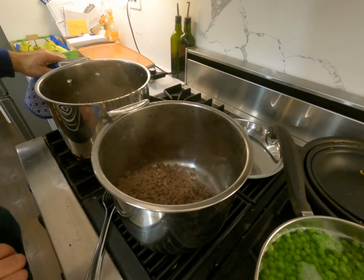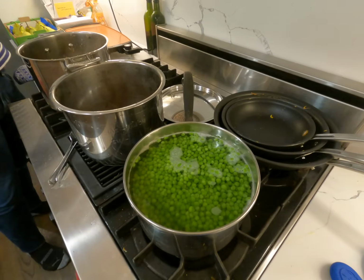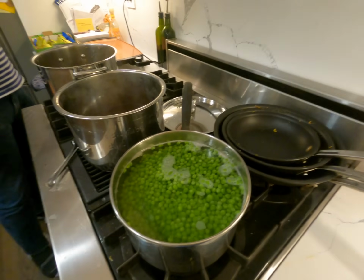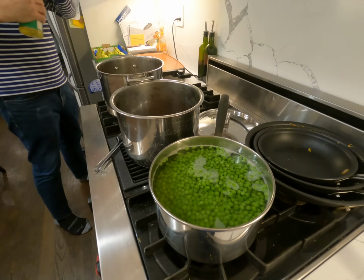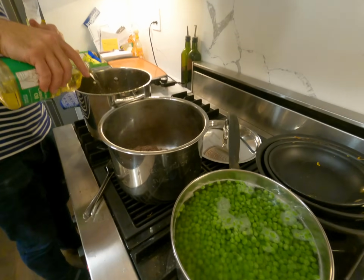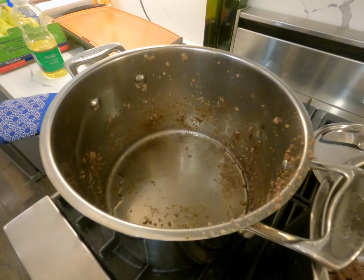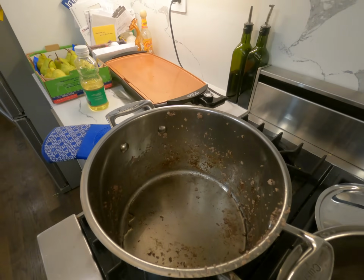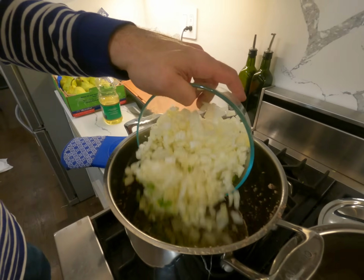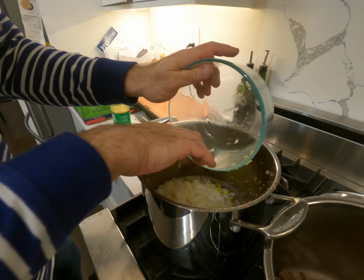So Mark drained the beef of excess fat, and here's where the potatoes and peas are cooking. Eventually when everything's cooked, he's gonna combine things together. He took the beef out of the pot, and he's gonna saute the onions and chilies and ginger, and then we're gonna put everything back together when it's all cooked.